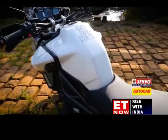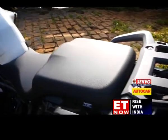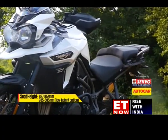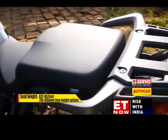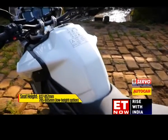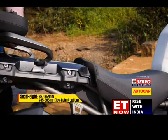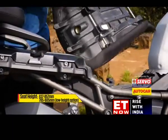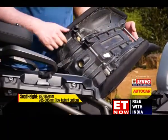The seat on the Explorer is nice and comfortable and should do well in placating its rider when covering massive distances. It gets an 837 to 857 mm adjustable seat, with the low height option being a very manageable 785 to 805 mm. Adjusting the seat height involves sliding the front seat off and slotting it into one of the two available grooves. The lower option is a rather inviting seat height, and moving the motorcycle during parking drills shouldn't be too much of an issue.